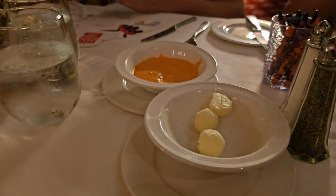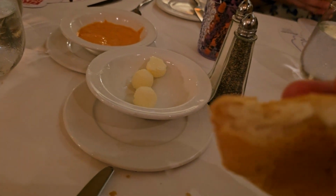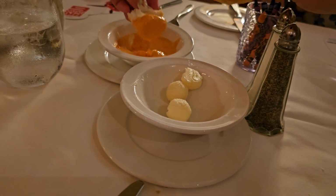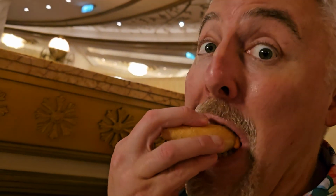One thing I wanted to comment on real quick is tonight they have a roasted red pepper dipping sauce for the sourdough bread. So I've already kind of manhandled the sourdough bread a little bit. But when you put this together, it is a fantastic taste. Oh, good.